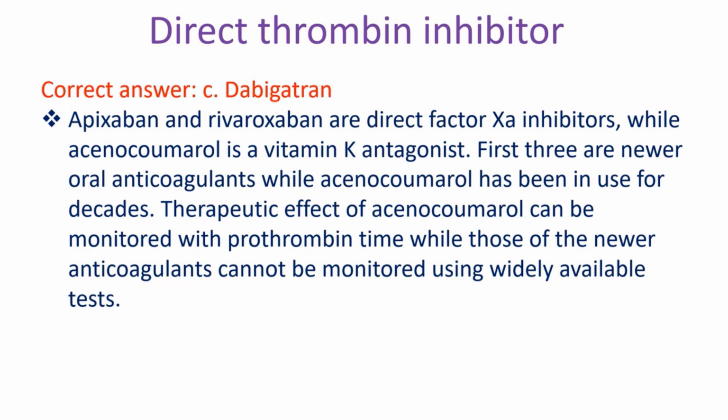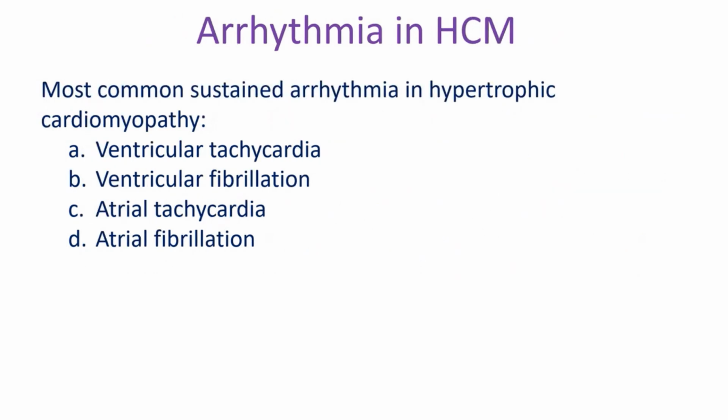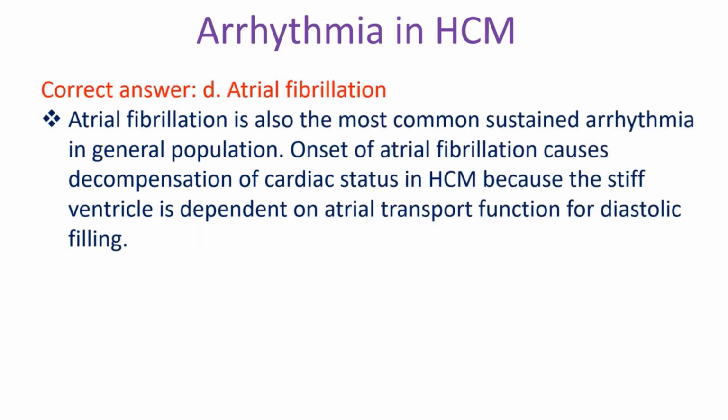widely available tests. Most common sustained arrhythmia in hypertrophic cardiomyopathy: A. Ventricular tachycardia, B. Ventricular fibrillation, C. Atrial tachycardia, D. Atrial fibrillation. Correct answer D. Atrial fibrillation. Atrial fibrillation is also the most common sustained arrhythmia in general population. Onset of atrial fibrillation causes decompensation of cardiac status in HCM because the stiff ventricle is dependent on atrial transport function for diastolic filling.